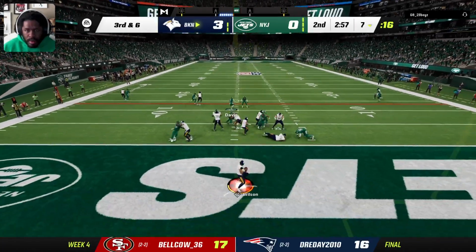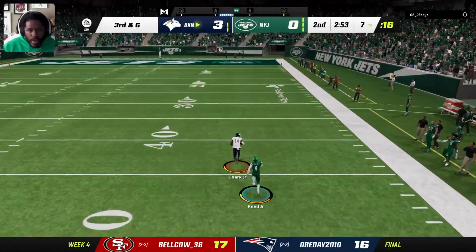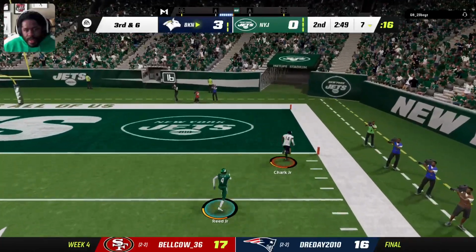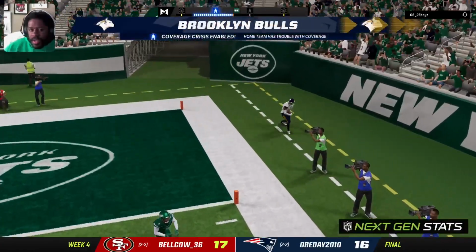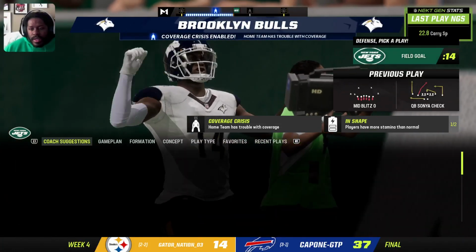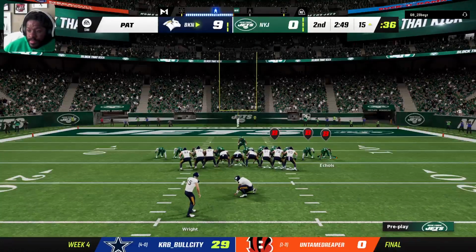Throwing is Wilson. And he'll let this one go deep for Chark. Oh, this is taken in. It's complete. The 20. And all the way in for the touchdown. Right. And I think it's safe to say we won't call many touchdown passes longer than that this year, partner. No, I would agree with that totally.